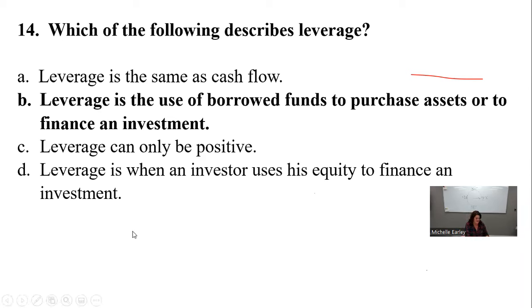Okay, number 15. Let me just look real quickly. What is number 2? My computer crashed. Oh. Okay, we'll look at all of that when we go.